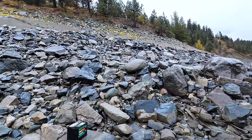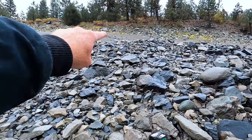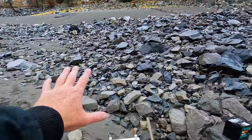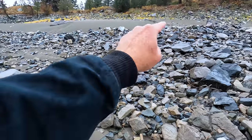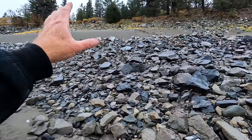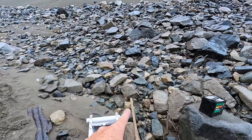Now this claim here has treated me quite well earlier this summer where we were working way up high, and I said I wanted to wait until the water went down to test down low to see if there's as much gold down here as we were finding up there. The floods of last year really brought in a lot of new gold, so I'm hoping there's a lot of new gold down here as well.